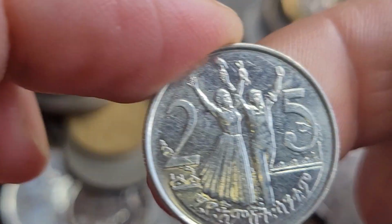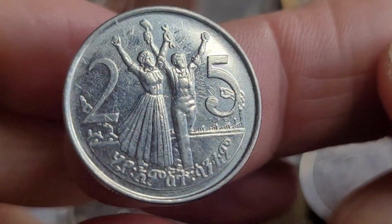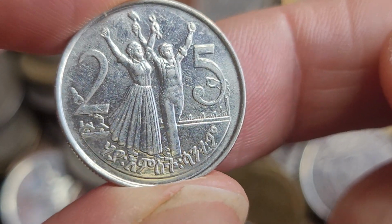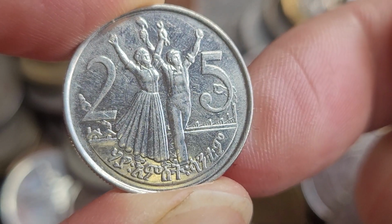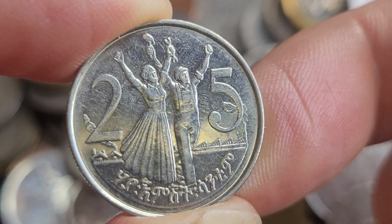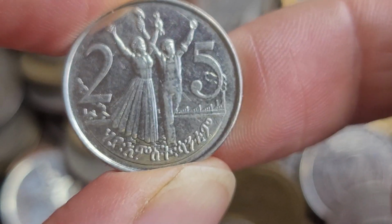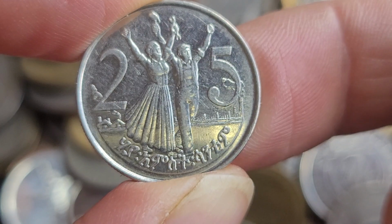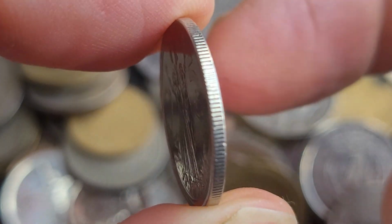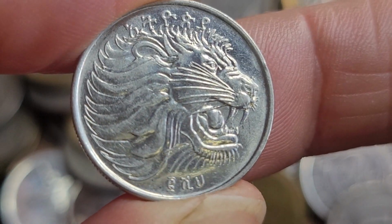Okay, Africa, a country we don't usually get in these coin lots, but there's a fair few people that live in Australia from Ethiopia, so I'm not surprised. And yes, this Ethiopia 25 centimes. The current exchange rate is about 20 birr, where 1 birr equals 100 centimes. So this is roughly equivalent to about 1 cent. And it's a nickel plated steel. It's a beautiful design for a lion.